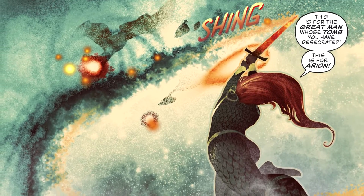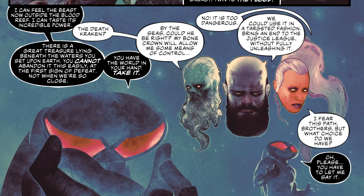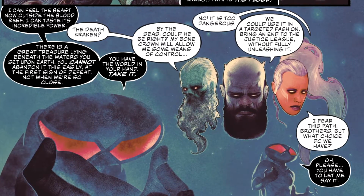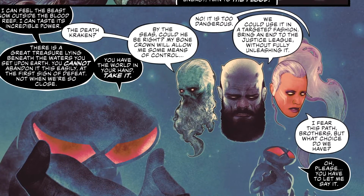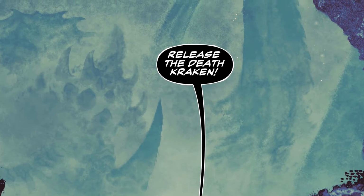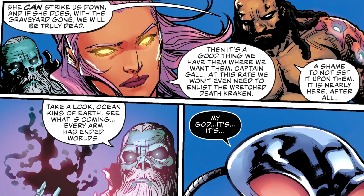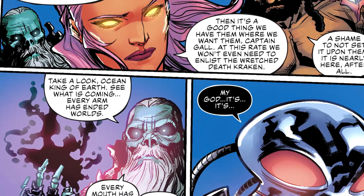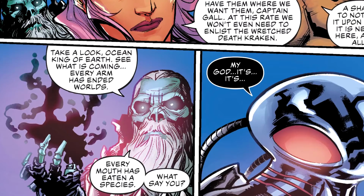But even as Manta and Drogue retreat, they release the Death Kraken. They realize that their time is up, that they can no longer play around with this drowned Earth. Desperate times are now calling for desperate measures. And they release the Death Kraken, a beast so powerful, each of its tentacles has destroyed a world, and its mouth has eaten countless species. Its very touch can destroy all ocean life in the water that it stands in.